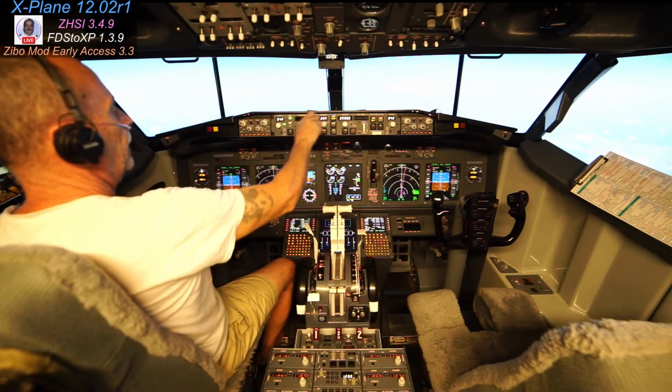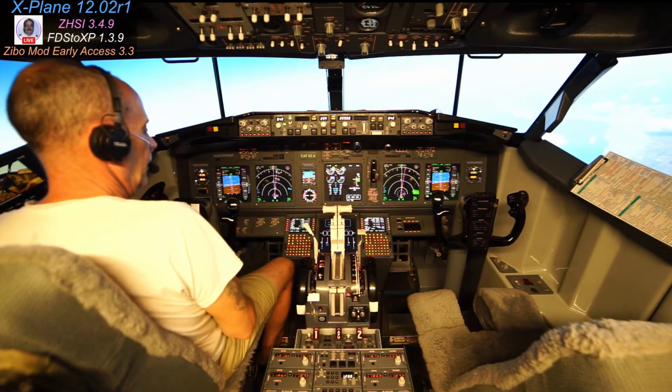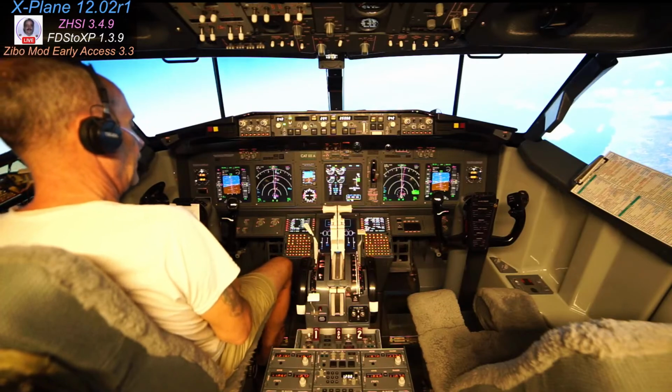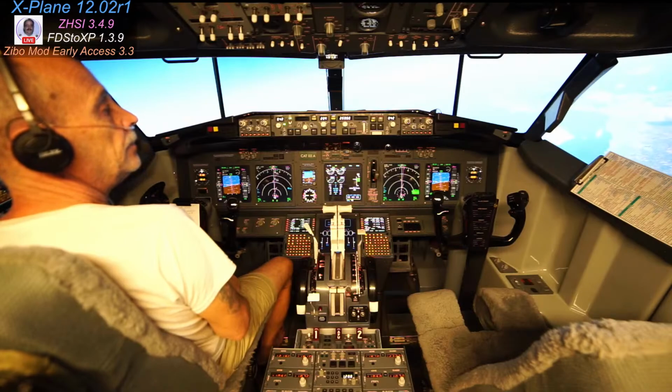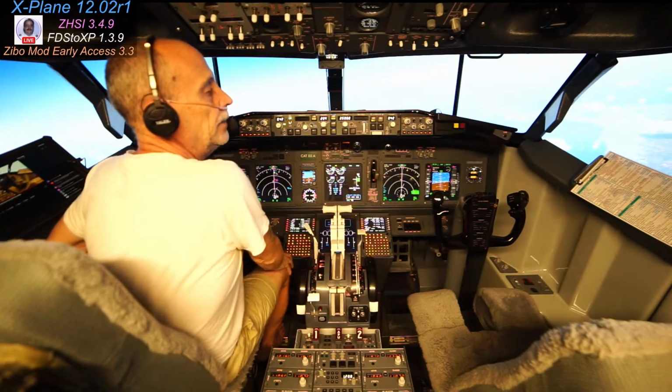289. Yeah, 40 miles out, top of descent. And our fuel's right on the money. The mountains are fantastic with the islands. They look amazing down there.